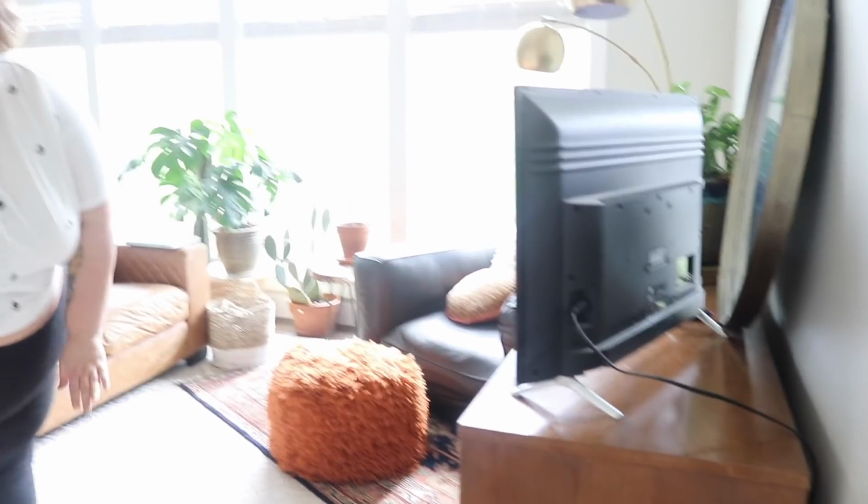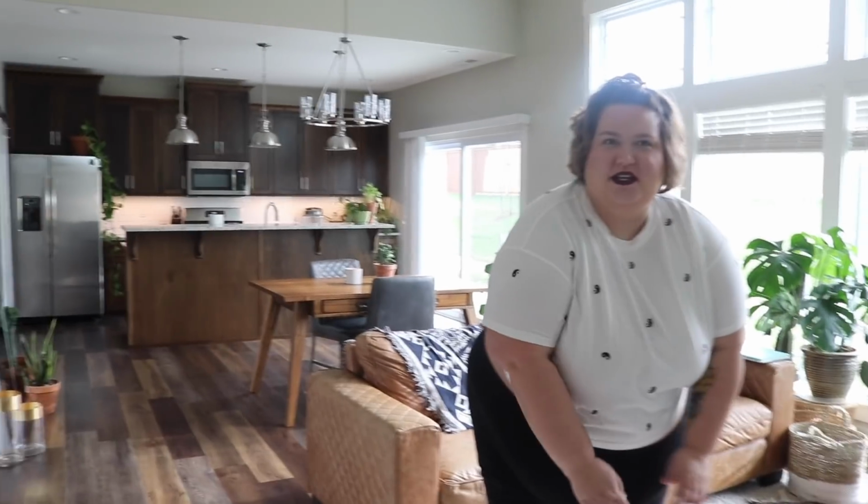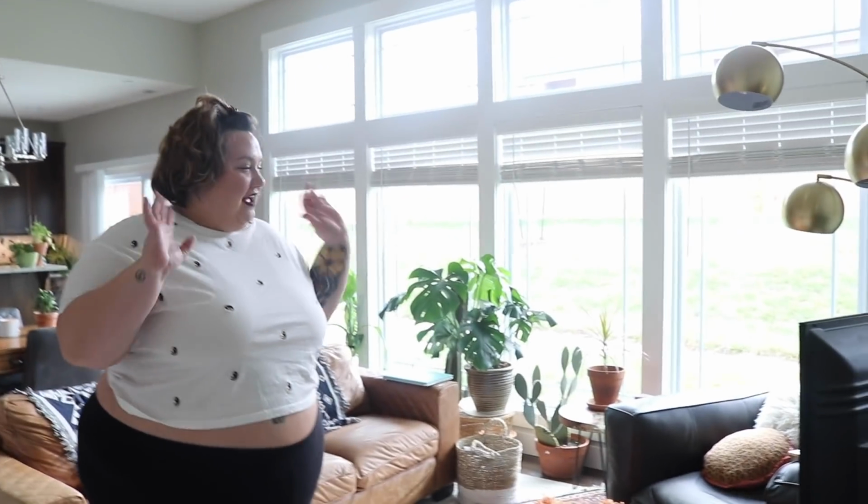So leaving our bedroom is our living space. This is our living, dining, kitchen, everything. Don't get my toes. Baby. Oh my, don't get my toes. Get everything. This is our everything space.